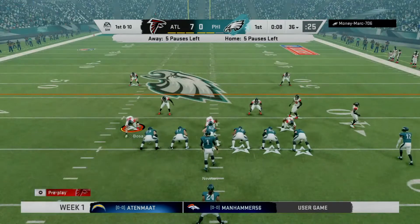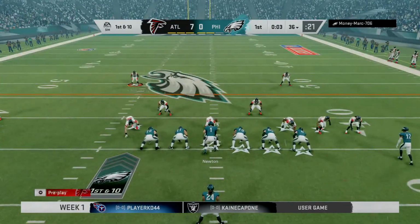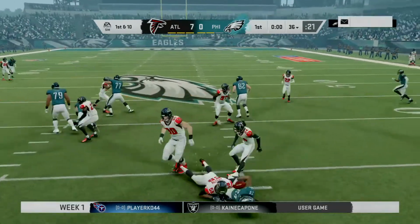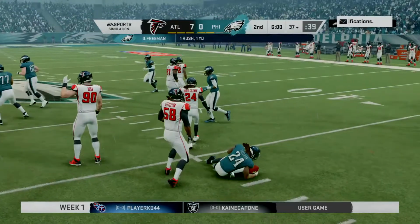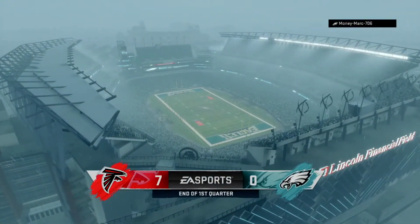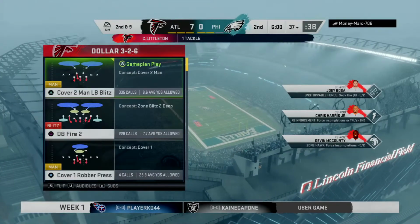So from the 36 now, 1st and 10. 20. They'll run for the first time with Devontae Freeman. And he'll be taken down as that will take us to the end of the first quarter of play. After 1, 7-0.